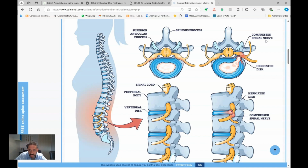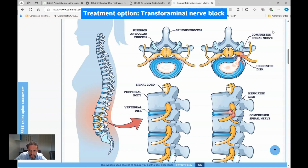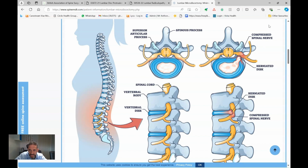One treatment for these is what is called a transforaminal nerve block, which is a type of injection where you pass a needle through the skin of the back under light sedation and you inject some steroid around this. And the theory behind it is it takes down the inflammation caused by the nerve compression, whilst at the same time your body tries to break down this disc fragment.